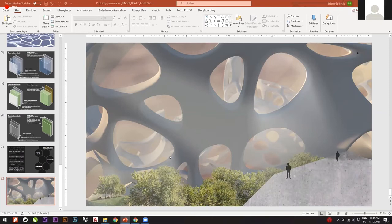Yeah, and we also thought in our city to have a big part where we are going to prefabricate and produce everything. So we still think about the infrastructure we're going to need for that and how we're going to do this.